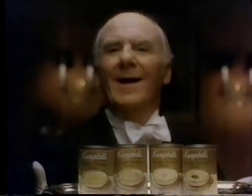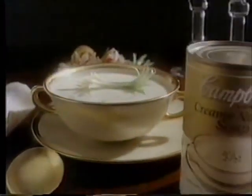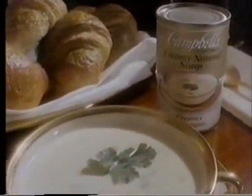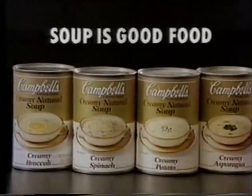Campbell's has a new selection of soups so exceptional, they're attired in a gold label. Campbell's creamy natural soups, inundated with perhaps the finest vegetables in the civilized world, in a delicately seasoned blend of cream and butter. Creamy asparagus, broccoli, potato, cauliflower, spinach. New Campbell's creamy natural soups. Sophisticated soups for sophisticated taste. Campbell's soup is good.